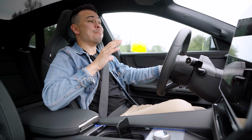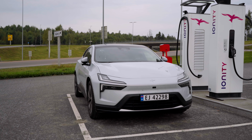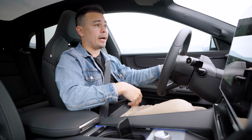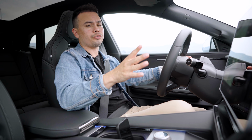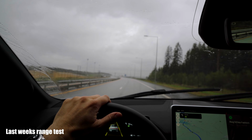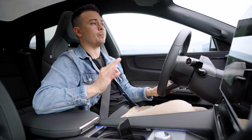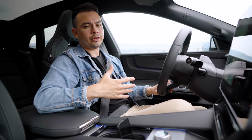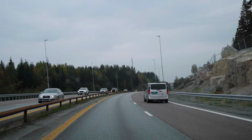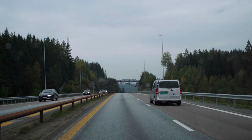As promised, guys, I'm back in the Polestar 4 long-range single motor redoing the range test. I did this test about a week ago in this car, but the conditions were really bad. The temperature wasn't great, but the worst thing was the weather, the rain, the wind, and all the water on the road, which gave this car really high consumption. And as I said after that video, or in that video, I'm probably gonna redo this test. So today is a Sunday, the day before this car is going back to Polestar. And yeah, I'm reshooting the test under much better conditions.